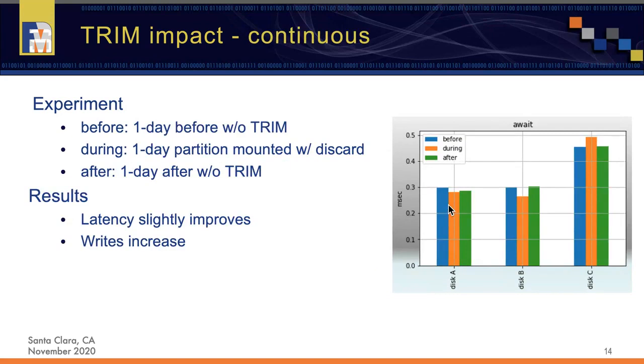In the case of continuous trim, we ran the experiment for a full day. We collected data the day before the experiment, the day of the experiment, and the day after. In the latency graph, we see an improvement for A and B, and for C, actually, we see a regression. We also see that the day after, the latency was almost the same as before. And for A, actually, there was a little bit of improvement.